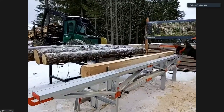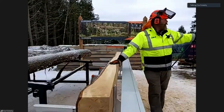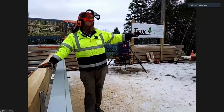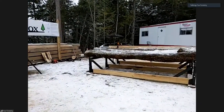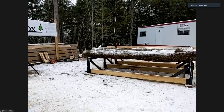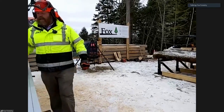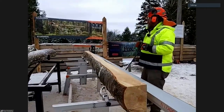We're doing a lot of hardwoods. We have all the hardwoods set up right now. So in this log deck is beech, oak, a little bit of soft maple, ash. No problem with the chainsaw mills. Softwood, hardwood, it's okay. 10 degrees, 10 degrees, 10 degrees, right?